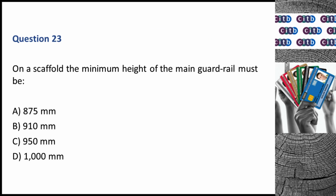On a scaffold, the minimum height of the main guard rail must be A. 875 mm, B. 910 mm, C. 950 mm, D. 1000 mm. The correct answer is C.